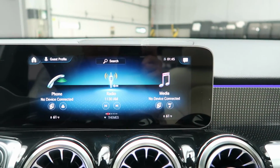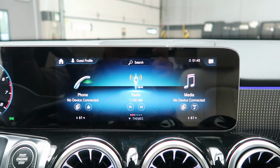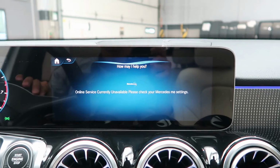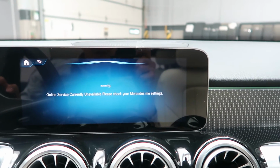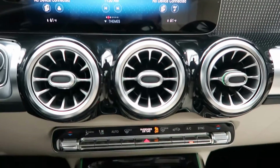New to Mercedes-Benz is our MBUX system. You can give it simple voice commands like a smart device by saying, "Hey, my Mercedes, change ambient light to green." Okay, I'm changing the color. Simple as that. You're able to use it as a smart device.